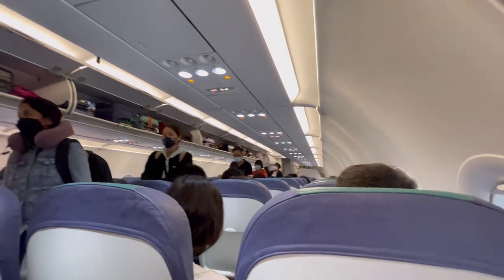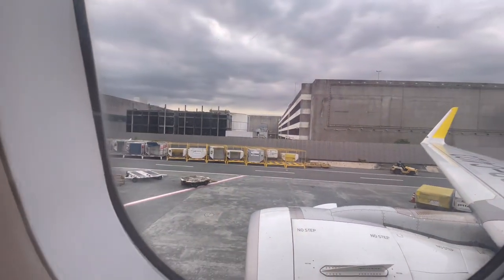Your face mask on for the entire duration of the flight. If it affects your eyes, nose and mouth at any time.